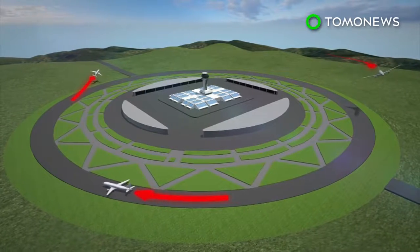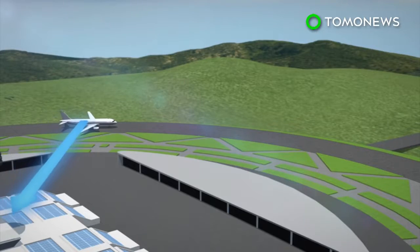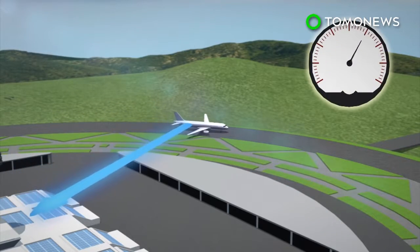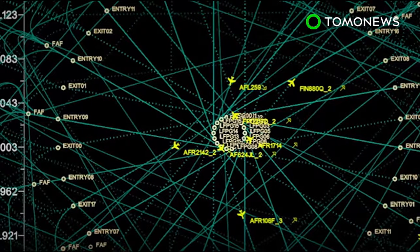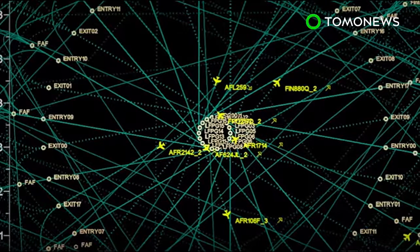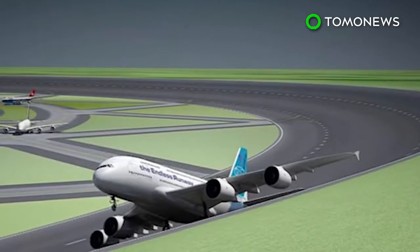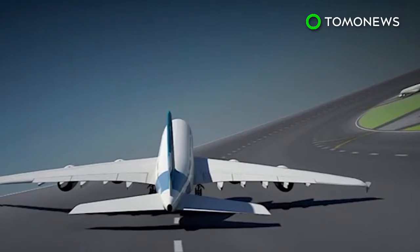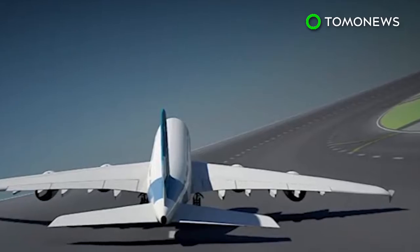The design allows for 3 planes to land and take off at the same time. Because of centrifugal forces, planes would automatically go slower and move toward the center of the runway. Circular runways could also limit noise pollution by spreading it more evenly around the airport. The U.S. military conducted tests in the 1960s with circular runways, but commercial circular runways have never been built.